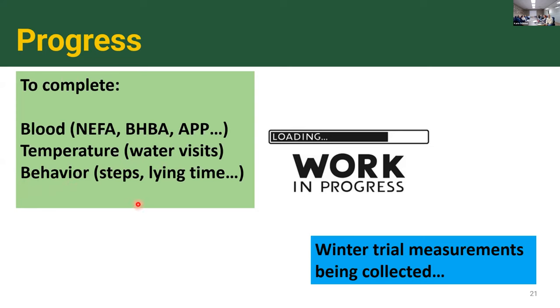We have behavior data to be analyzed, like steps, lying time, and how much they were walking, so we can know if there were reductions or changes in behavior. So we are currently doing the winter measurements.